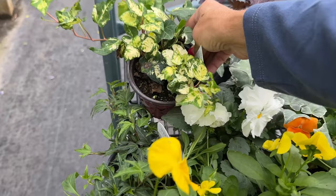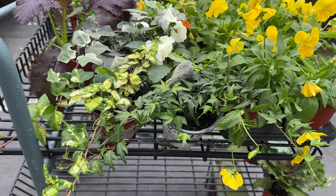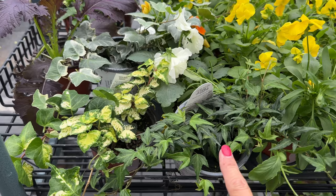So I have this ivy right here, and I feel like this is too much green. Can you see? These are my three choices. This one, or that one. And for me, this is too much green against this green. This has too much yellow to that, but I would choose this over this one. So we're gonna put this one back.